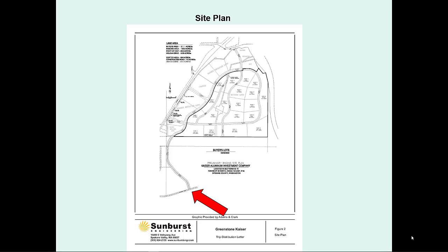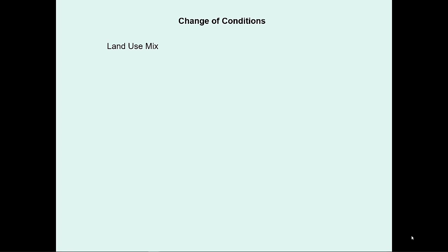You'll notice that there's also a road that connects from Farwell through the site to the Helena entrance point, and that is planned to be developed by Greenstone and will serve certainly their portion of the site, but also the remaining Kaiser property as well.